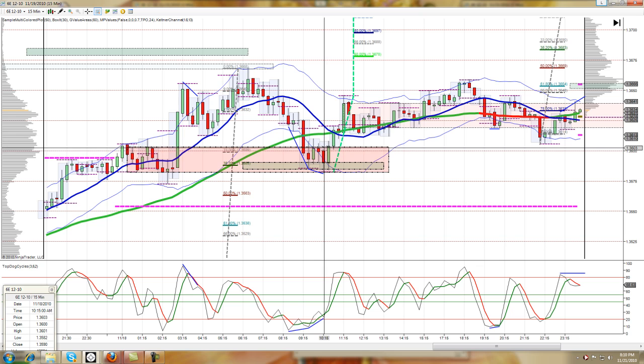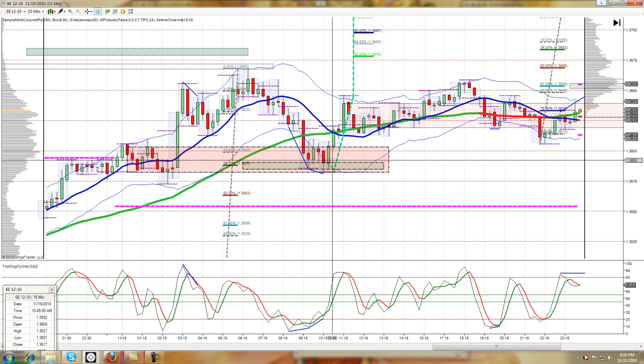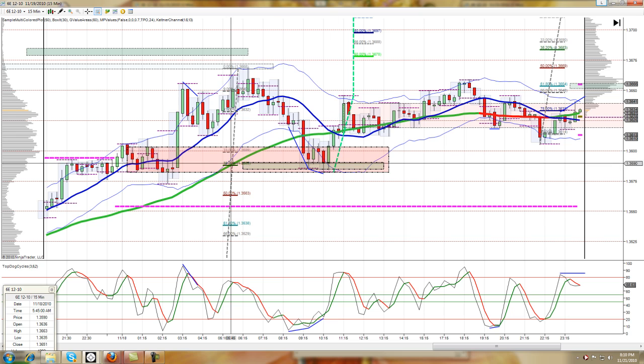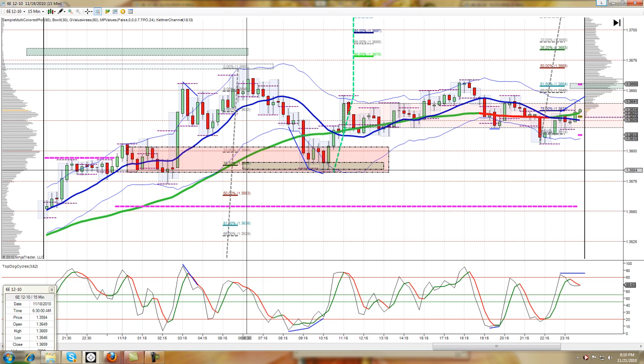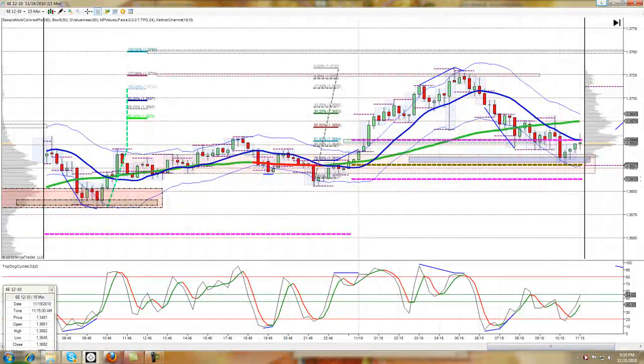So combining that with simple, either if you have market profile or if you just want to eyeball it like this, they both work. But we put it together with the confluence of the fib levels, and it is amazing how well it works in the euro. And I can show you so many examples.